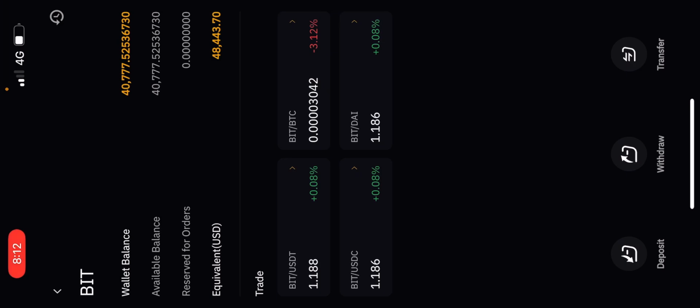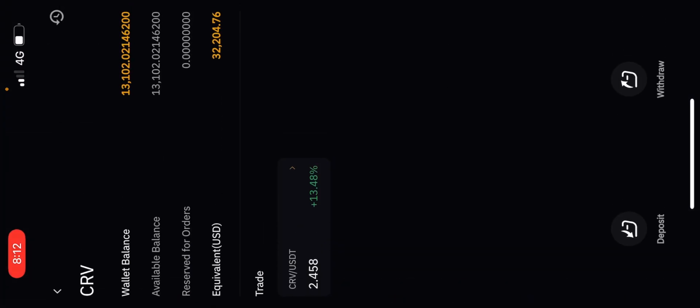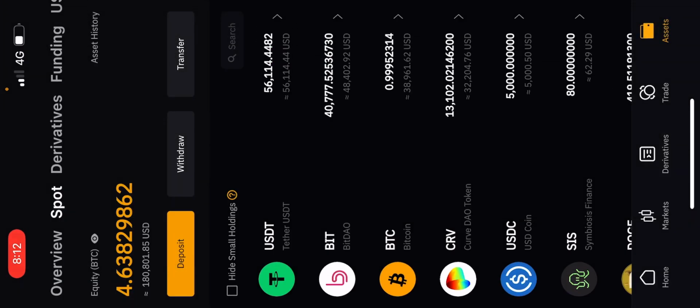Bit is up small, $48,000 worth of Bit. Bitcoin, I've got one Bitcoin up 3%, and I've got CRV, which I bought a bunch of yesterday, up 13%. So huge pump. I should have bought more actually of CRV. That was a big movement.